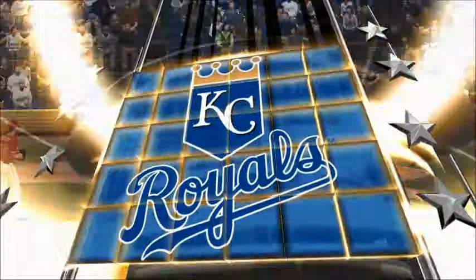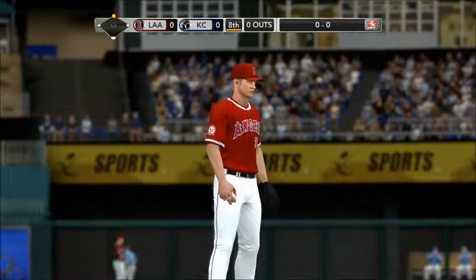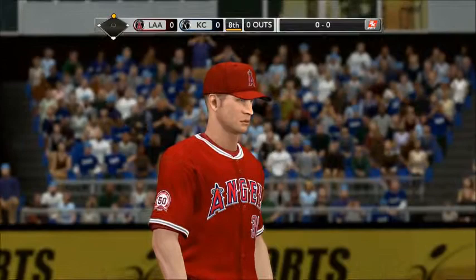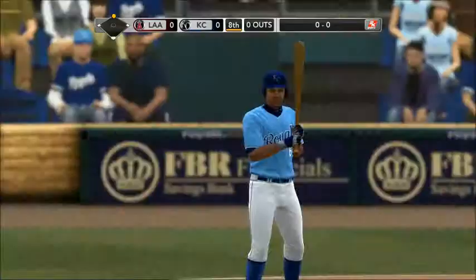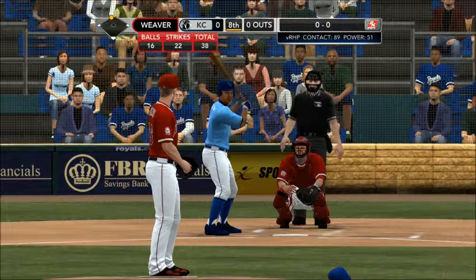It's going to be Wilson now. Grounded out his last time through. No one out and a runner on second. Weaver sets, throws. Wilson, he takes that one. It's in there. Unless you stay back and really think about going the other way, you've got no chance of hitting that four-seamer down and away.